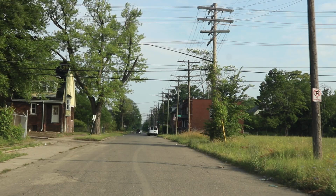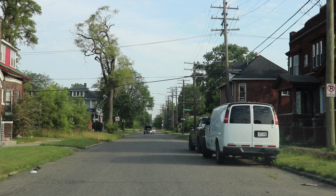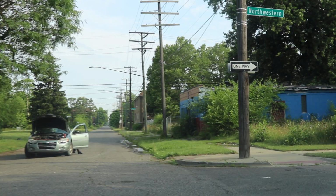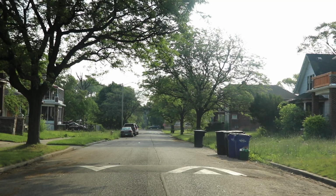All right, this is a neighborhood right here. Car broke down. I'm trying to see what street this is. I feel sorry for them. Northwestern Street. Yeah, hopefully they can get on their way. Streets are one way down here. West Side Detroit.